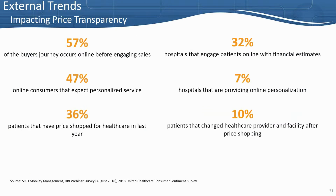And we also know that digital expectations of consumers are changing rapidly. From another recent webinar that we hosted, we learned that there's a large gap between online consumer expectations and what healthcare providers are offering today. For example, 47% of consumers now expect personalized service online. However, only 7% of healthcare providers on that webinar I mentioned were currently offering personalized patient estimates. That's really an expectation that we as a healthcare industry need to start embracing.